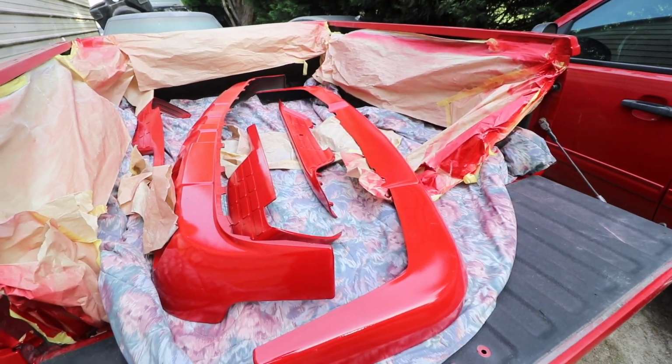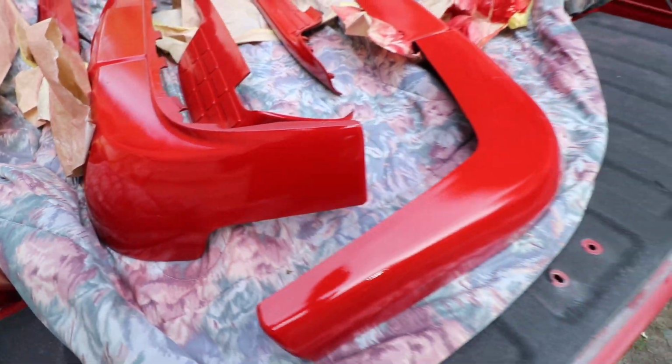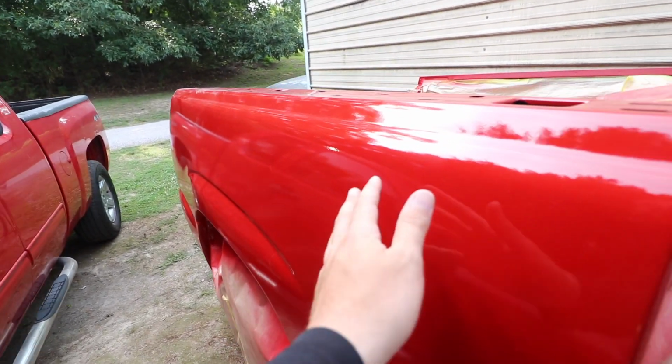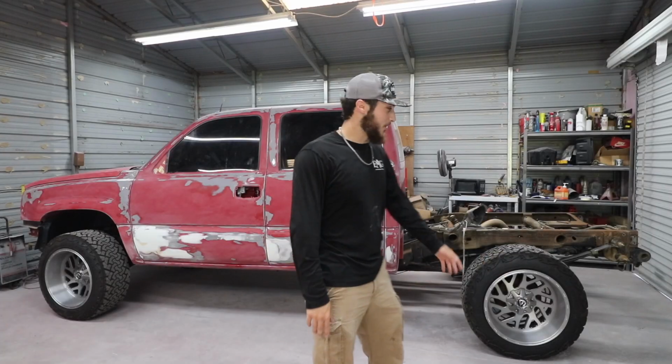Let me give you guys a little sneak peek of what the truck looks like right now. We have the plastic done, I got some stuff color matched, and we have the bed done. Boy oh boy, that plastic looks freaking good, y'all. Super shiny. Most of this all needs to get buffed. Here's my bed right here. She is looking good so far, y'all. We just got to get it buffed out, but we have come a long ways with this truck, and she is getting close.